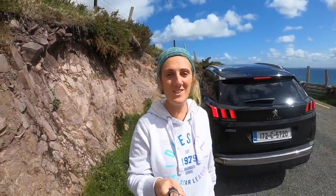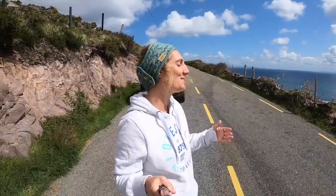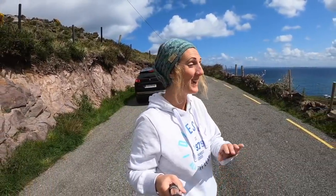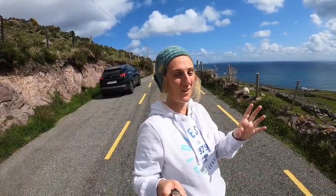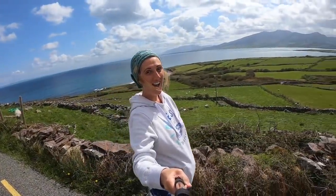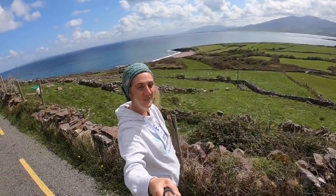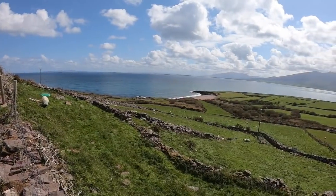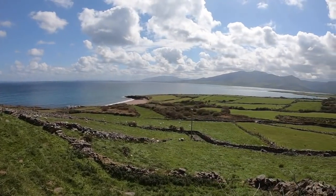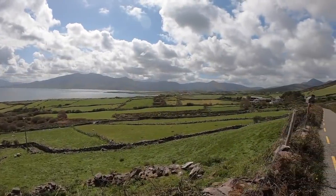Okay, so we took a little detour. We were on the main road from Dingle to Tralee via the Connor Pass. And we saw this road that said it was going to take us to Brandon Point. We're so happy we did because, oh my God, this road is drop dead gorgeous. The landscape, wait till you see this beach behind me. So there's a beach, there's all these fields with ancient stone walls. There's sheep in all the fields. You can see the mountains at the other side of the bay there. Oh my God, it's so gorgeous here.